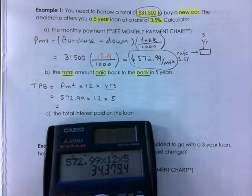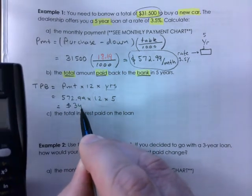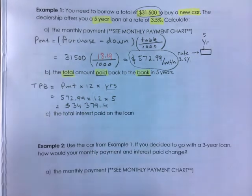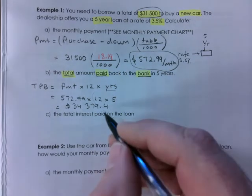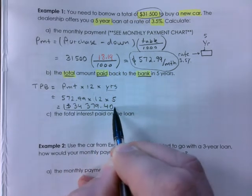34. That's a lot of money. 34,379. Oh, it's 0.4. I'm just going to leave it because it's going to take me half a second to write it down. I don't have that energy. Don't do it, right? Just do it. Just put it down.